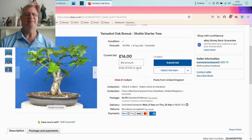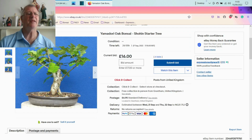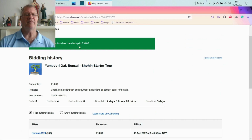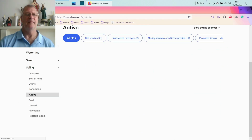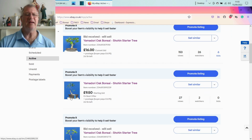So that's that one. That's got a lot of potential for a lot of different options on it. Anyway, so let's go back. So we've got a definite on that one. That's 16. Okay, so that's that. Then the next one is, got 2 watches on this Yamadori Oak that's wired up.